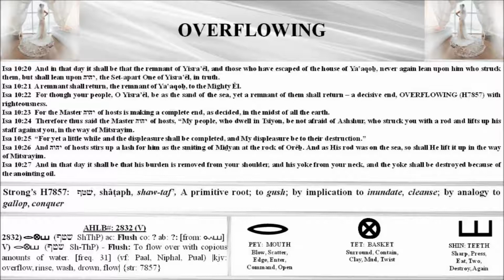So here we see those that are returning, a remnant, a decisive remnant. We saw this in one of the other parts of this series, this decisive end. When there is a decisive end, there will be those that are overflowing with righteousness. 2832v in the ancient Hebrew lexicon, to flush, to flow over with copious amounts of water. At the Strong's it was 7857, to gush, by implication to inundate, cleanse, by analogy to gallop or conquer.